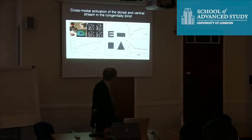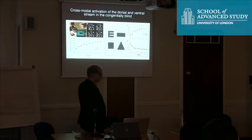So I think it is a behavioral proof of the fact that the occipital cortex was functionally involved in this kind of task. As I told you before, we have the two streams in the sighted subject: the dorsal stream and the ventral stream. We know perfectly well in normal sighted subjects what brain areas they activate. So we wondered, in somebody who has never seen, are these streams functionally intact?